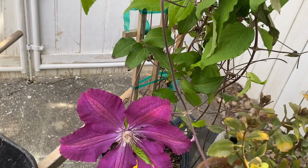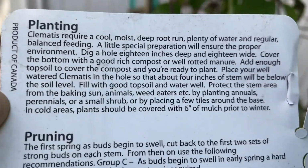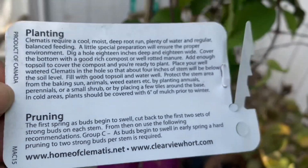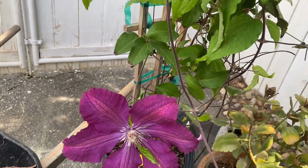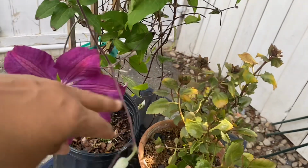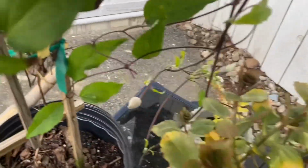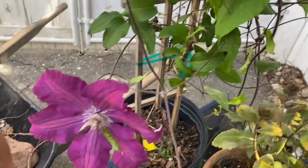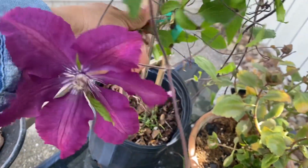And that means that you could prune it to 12 inches every year. I think that might be good for me because it's gonna renew the plant and hopefully I don't kill this one. But look how beautiful that flower is. It is a really long or tall stem, which I needed for my trellis. It's the trellis that I made last year from wood, which I'm very proud of.